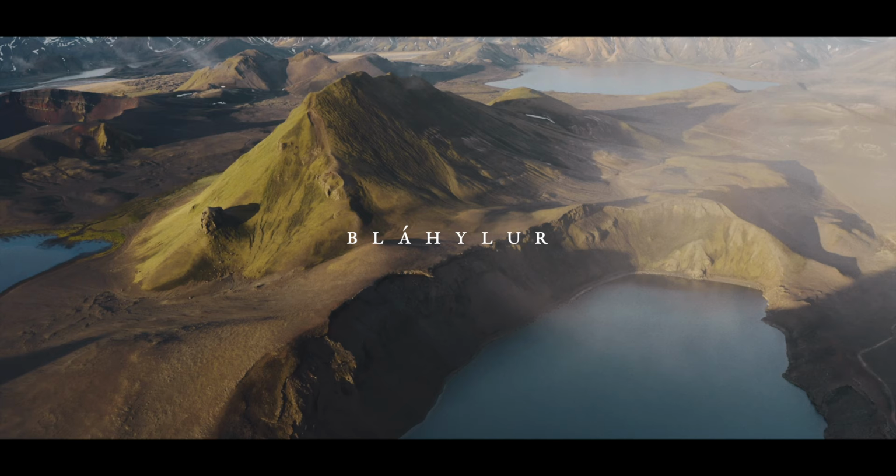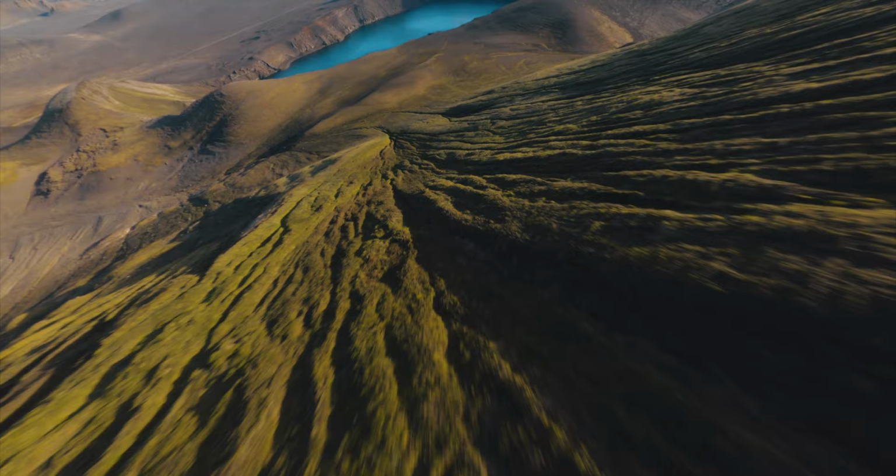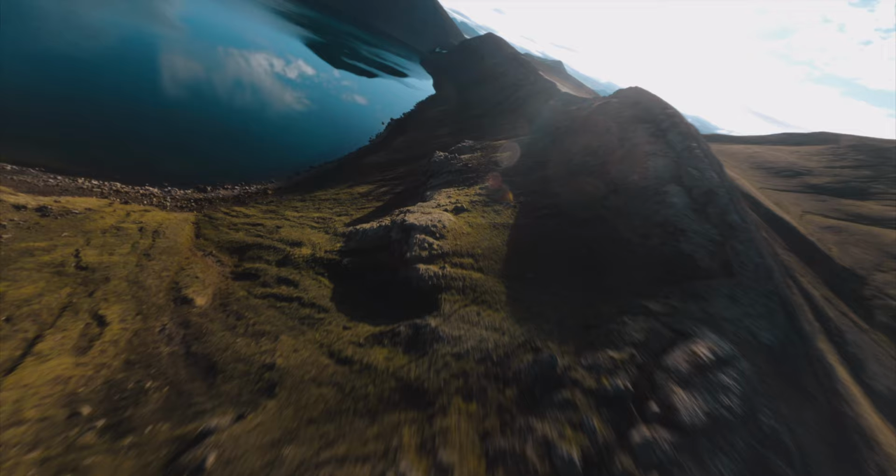Quick bonus tip, as you come or go to Landmannalaugar, drive up from F208 to Bláhylur, which means Blue Lake, and it is absolutely magnificent. Try to come here at sunset or sunrise and you have this amazing vista with the Highlands in the background and this crater lake. Just gorgeous, just freaking gorgeous.